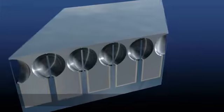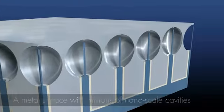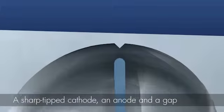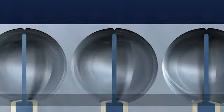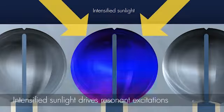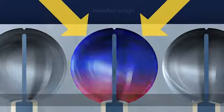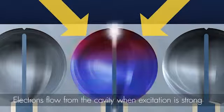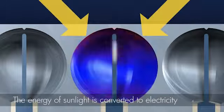Each supercell consists of a very thin metal surface, under which is located a layer of millions of nanoscale cavities, each containing a very sharp-tipped cathode, an anode, and a gap. These structures serve as nanoscale vacuum tubes. The energy of intensified sunlight drives strong resonant excitations on the inside surface of these cavities. The excitations are called surface plasmon polaritons. When the excitation is strong enough, electrons flow from each cavity and are combined to create DC current. In this way, they have converted the energy of sunlight into electricity.